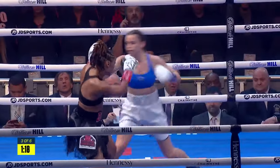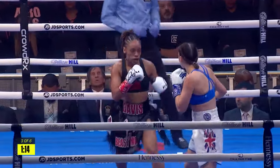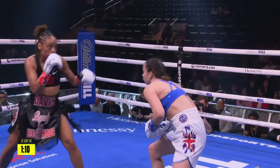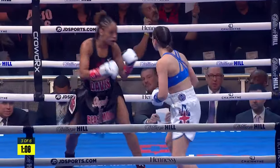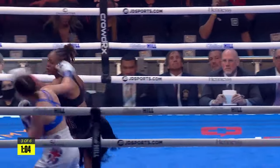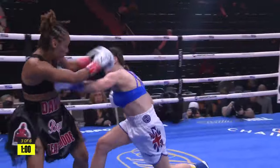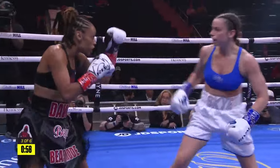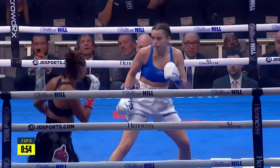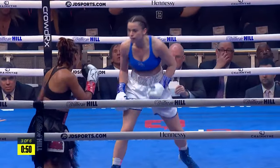Beautiful lead right to a check hook by Skye Nicolson. Looking to change levels. And again, a counter right from Skye. But Davis still coming on strong, trying to find the seam, the path on the inside. Really difficult when you have the long-range Nicolson.